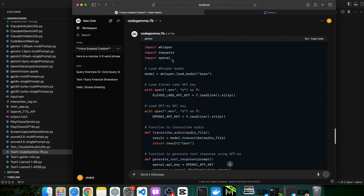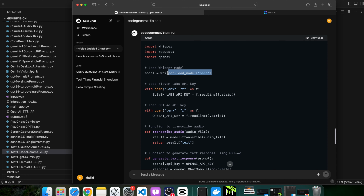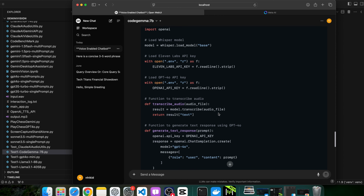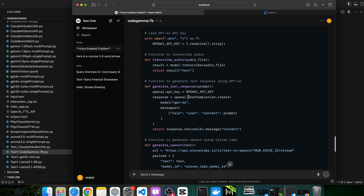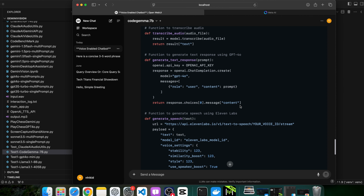Straight away, you notice there are very few libraries being imported. So you know it's not going to work. For example, 11 Labs is not imported. You've got Whisper and OpenAI, that's good. Now let's look at the structure of the code. You've got the initialization of the base model for Whisper speech to text. These all look pretty good, well, I don't know whether it works, but it looks good. This is load GPT-4o API keys. Then you've got the transcribe function. Get the response from LLM, which got the model correctly. And this response looks correct as well.